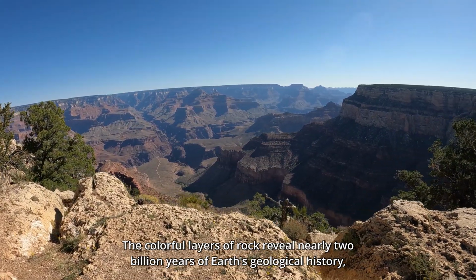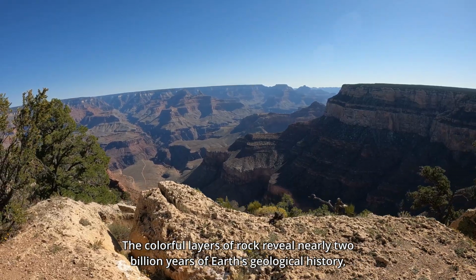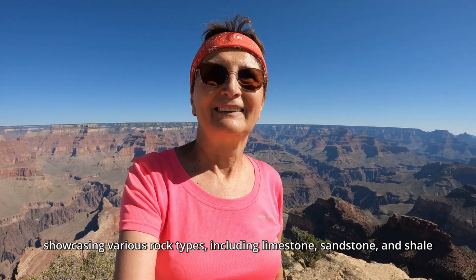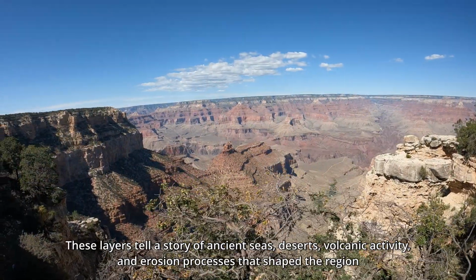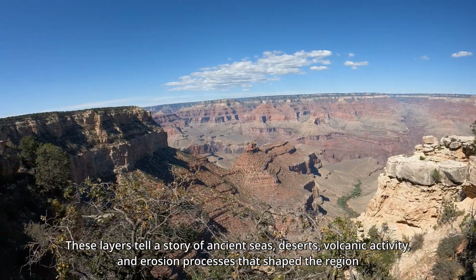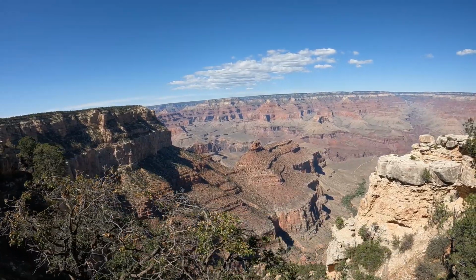The colorful layers of rock reveal nearly 2 billion years of Earth's geological history, showcasing various rock types including limestone, sandstone, and shale. These layers tell a story of ancient seas, deserts, volcanic activity, and erosion processes that shaped the region.